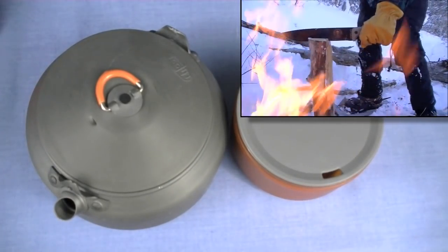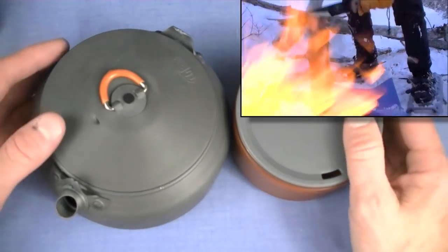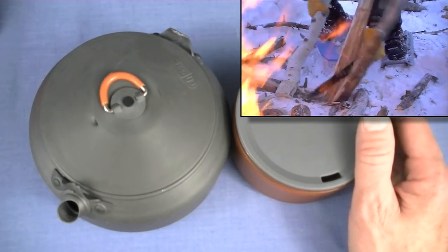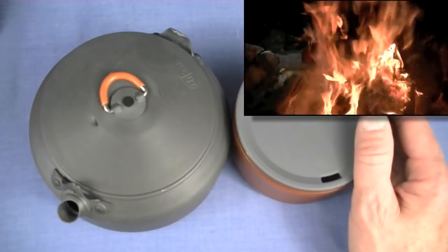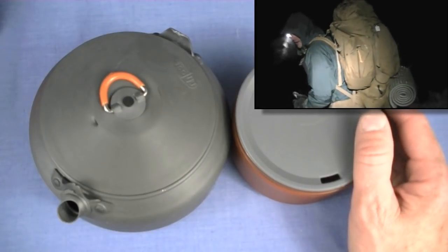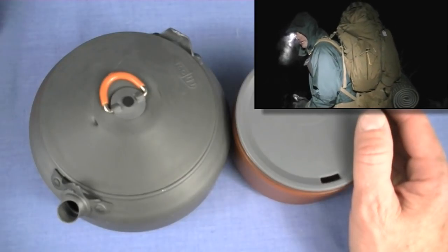That's very important. We're not talking about jumping out of the 4x4 or the ATV, cooking in the back of our cabin on the back porch. We're talking about stuff we have to haul in with our own muscles. Sometimes those expeditions are up to 10 miles in length one way.